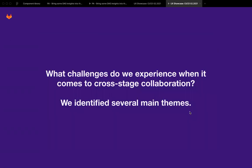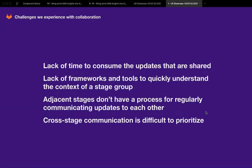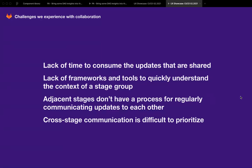So what exactly are those challenges? It seems like there are some problems when it comes to cross-stage collaboration. It's difficult, but what are the specific things that we struggle with? There were some themes that we noticed based on the survey results. First of all, lack of time. Several participants mentioned that there's just not enough time to share or to consume the updates that are being shared. We're not even talking about seeking out the information; even just consuming what is being shared in Slack and in issues is a challenge.